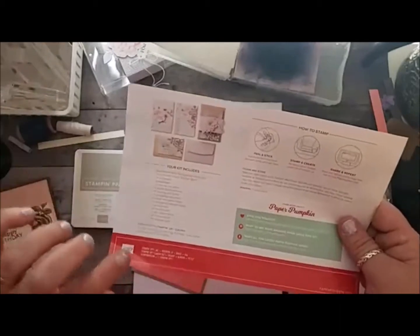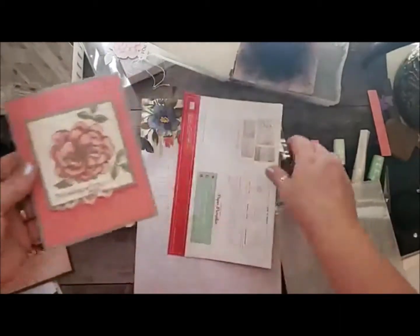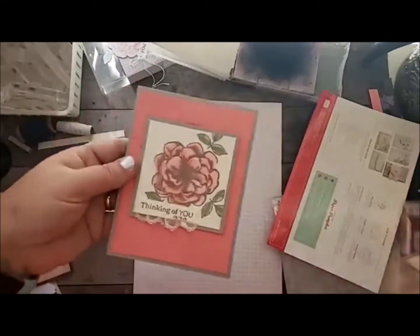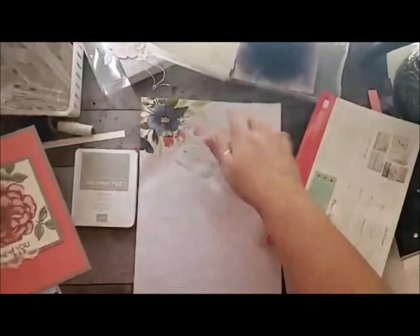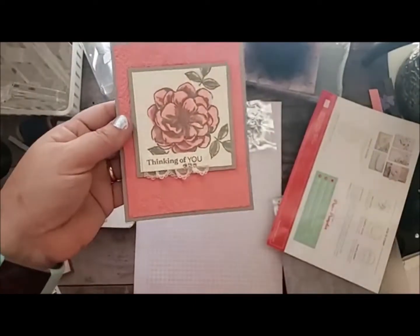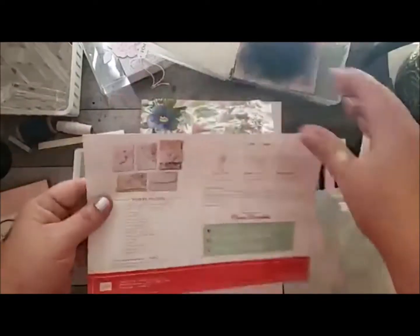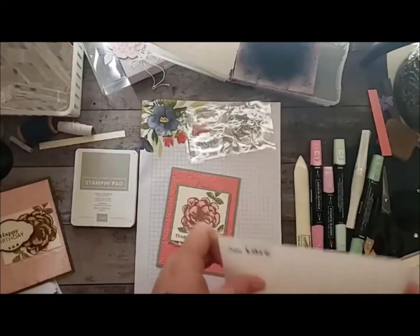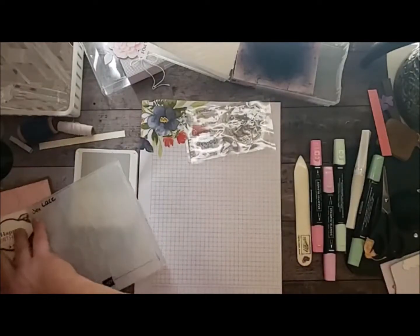And then I'm going to show you guys how to make this card. One of the great things about Paper Pumpkin, besides having leftover awesome product, are these stamp sets. You can use them to make cards all year round. But I love this flower so much. So I'm going to show you guys how to make this card using the stamp set, which is so exciting. Okay, with their colors. So first, let's see here.